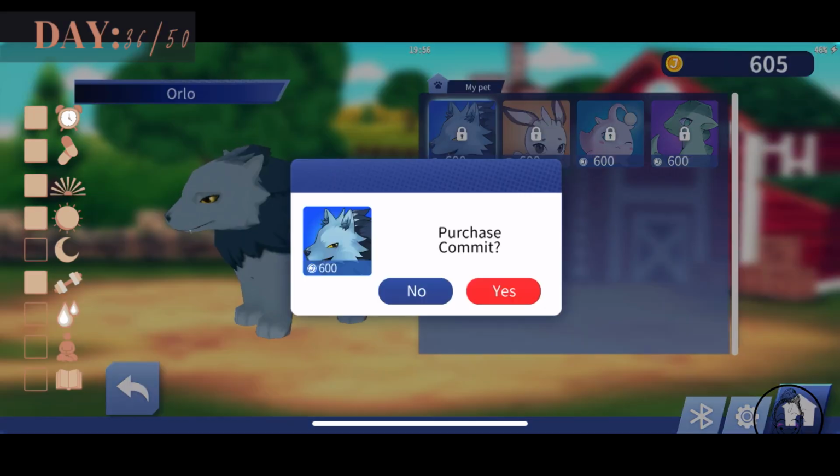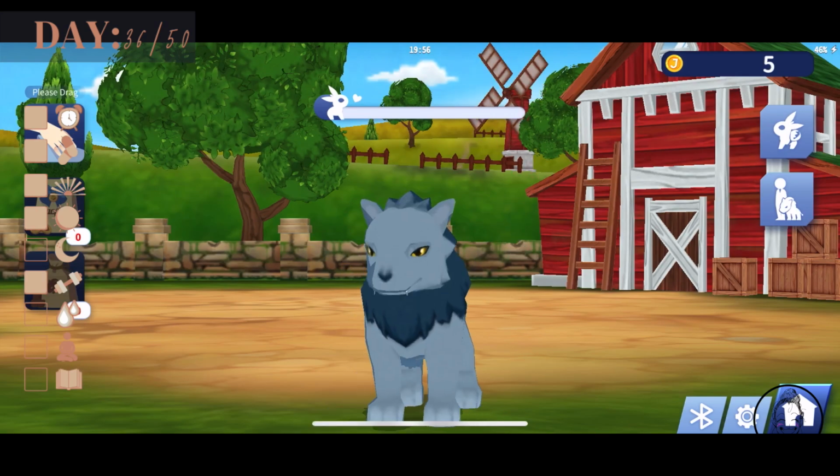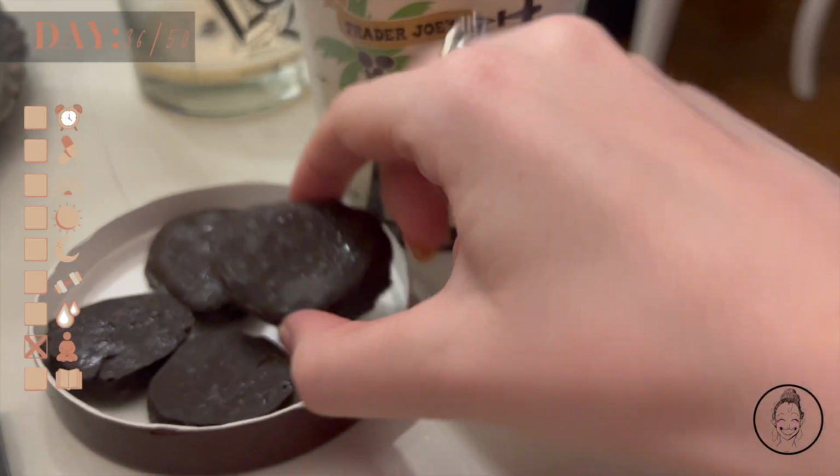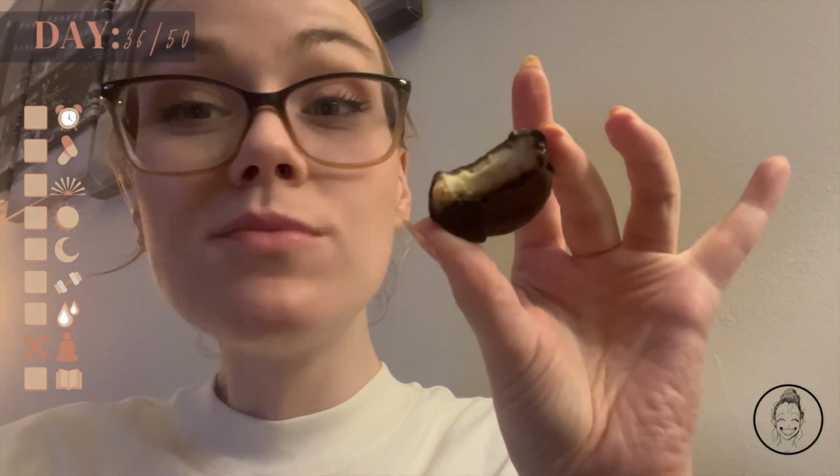After this workout, I finally had enough coins to get myself a pet over on Jack Fit, which made me so happy. I then had leftover tofu and veggie toast, and for dessert, I had these amazing dark chocolate covered bananas.